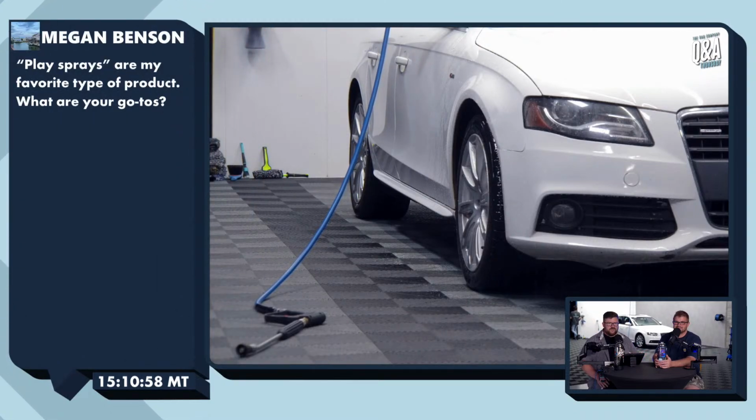Yeah, so let's move along here to Megan Benson. Play sprays are my favorite type of product. What are your go-tos? See, it's gonna catch on, dude. Megan, I'm telling you, help spread the word. Play sprays. It's just anything fun that you can spray on and play with, because that's half of what people enjoy using, right? I would consider Beadmaker a play spray. I would consider Dreammaker a play spray. Armory Detail Supply's Amplify is a play spray.